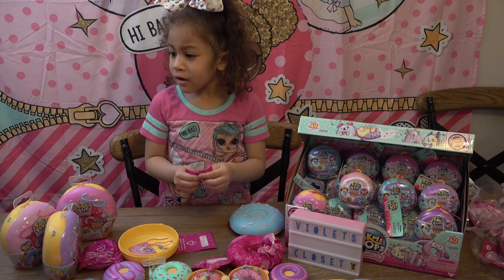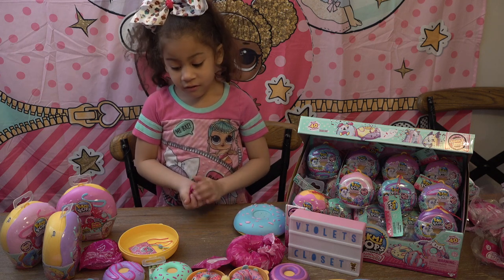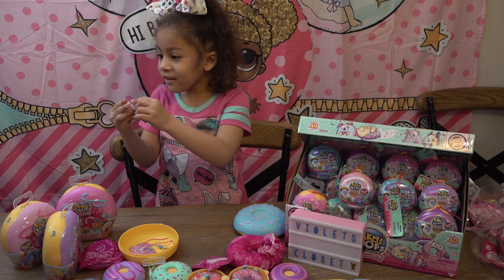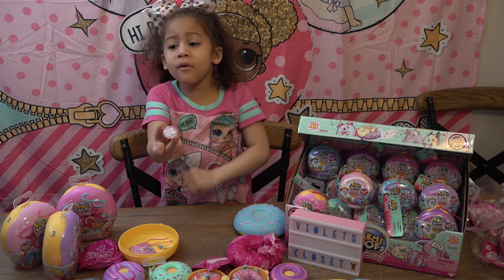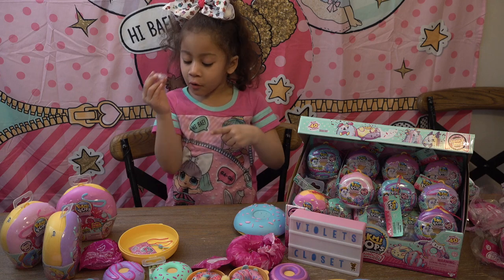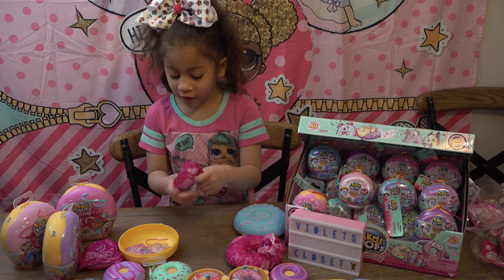It's a donut. Yeah, it's a donut. A donut doesn't have a face. Look at that. That is so weird. Why would a donut? My mom thinks this is a donut. But why would a donut have tentacles? Tentacles. That's not a donut.